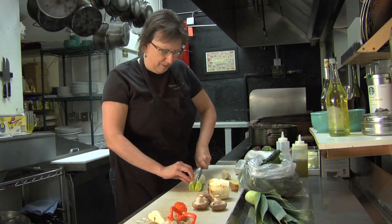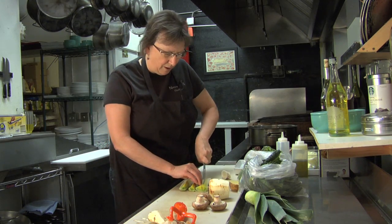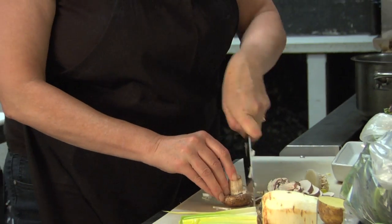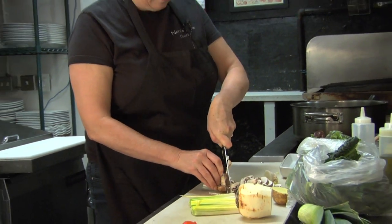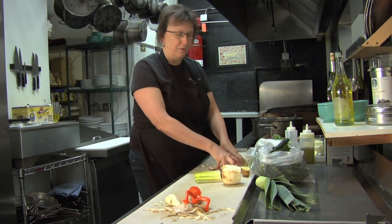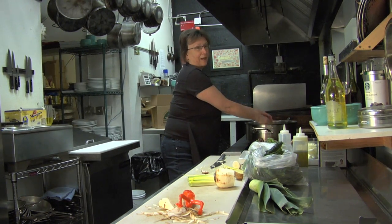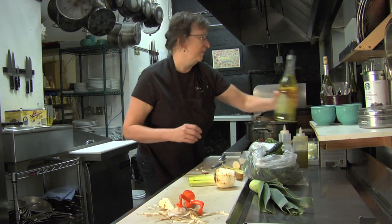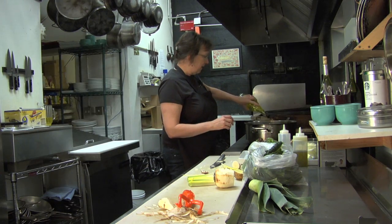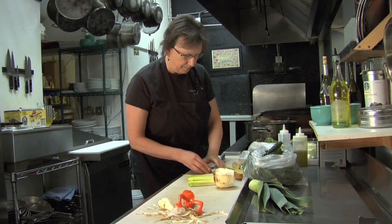Leeks really taste the best when they're cooked a little bit, so we're just going to cook them in some butter and olive oil with some of the mushrooms. Mushrooms are another wonderful thing to have in the wintertime when we're really hungry in the Northwest for fresh fruits and vegetables. We've always got Hood River Organic mushrooms on our menu. I've got a little butter in the pan. I'm going to add a little more olive oil. We're going to saute these for a while.